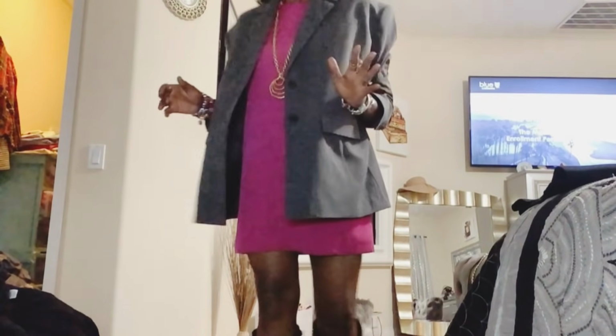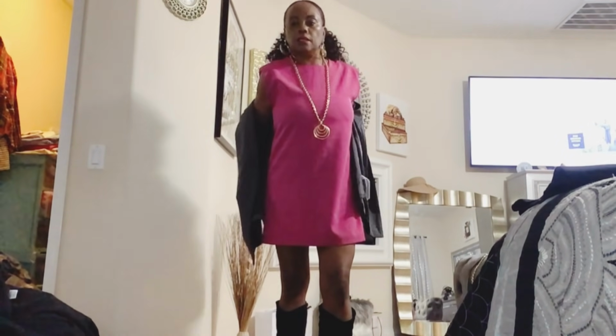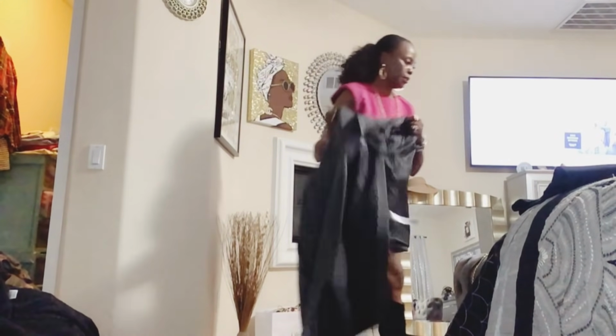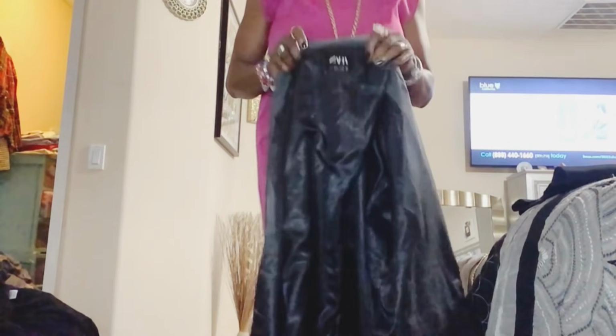Yeah, the dress works. $1, guys, for this dress. How about that? Yep. Love it. So if I don't want to do it with this Zara jacket, I can try it on with a men's double-breasted jacket. So this is the Zara one, as you guys have seen. You guys remember I got the Zara jacket from Marshalls.